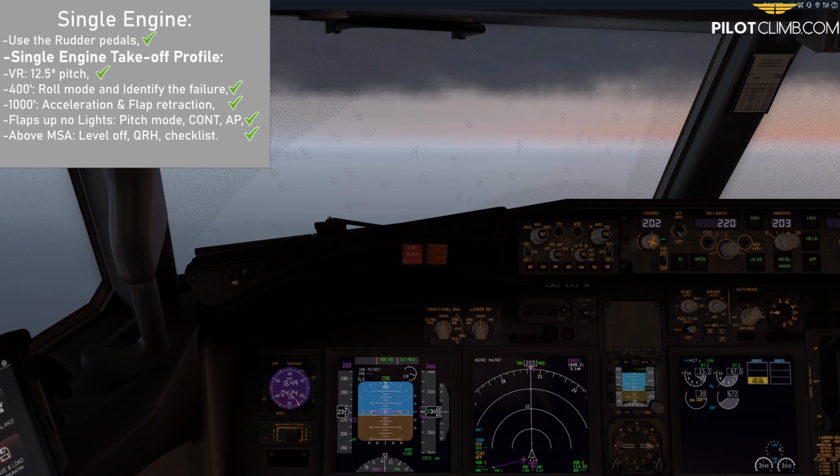After the checklists are complete, you want to see what you are going to do. You have a discussion with your colleague, your pilot monitoring, your first officer, your captain, about the next course of action. First of all, the most important thing, guys, is to check if you can come back or you have to continue, because you're not going to fly around with one engine operative.